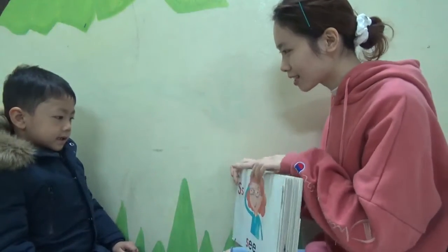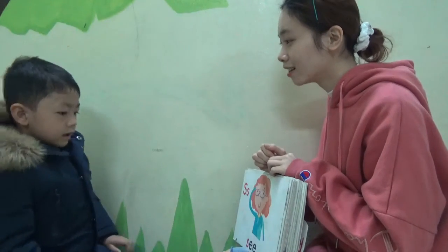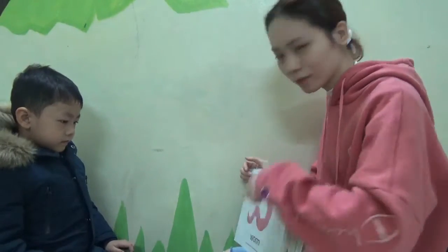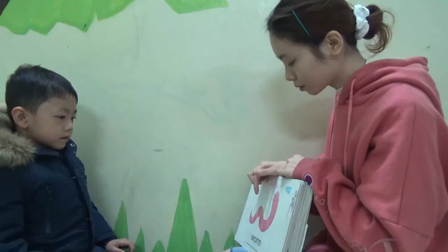It's an S. Sound? What is it? I can see a table. Okay, I can see a table. Good. And what letter is this? It's a number. No. What is this?